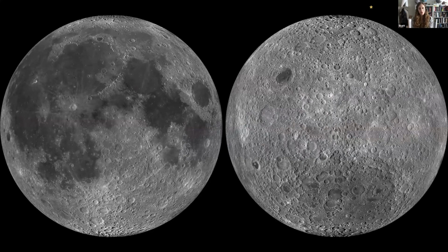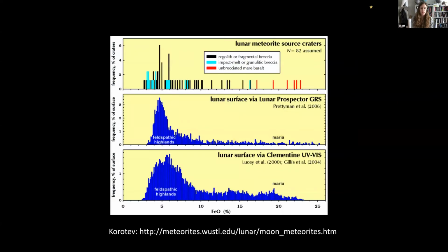Luckily, we do have the remote sensing data to get a handle on much farther away regions. And then the other really valuable resource is the lunar meteorites, which are really our best sample of, some of them are likely from the far side, but of this feldspathic highlands terrain, because they are essentially just a random sampling of the moon's crust.